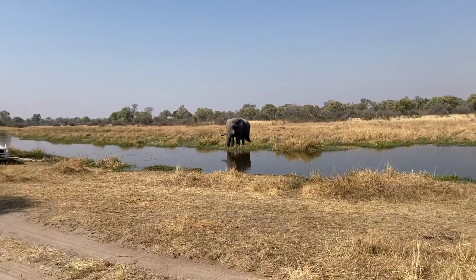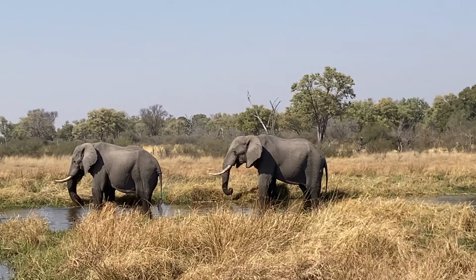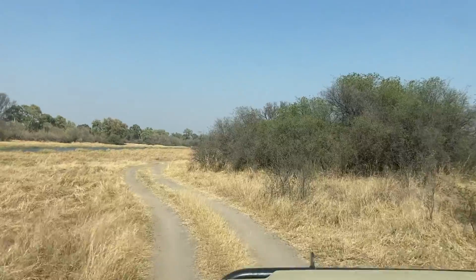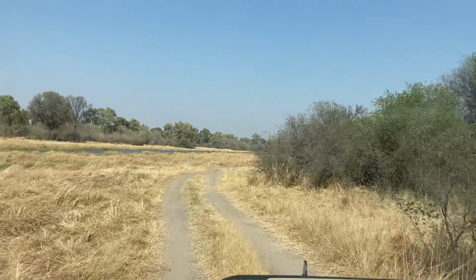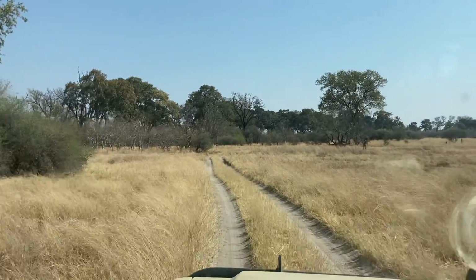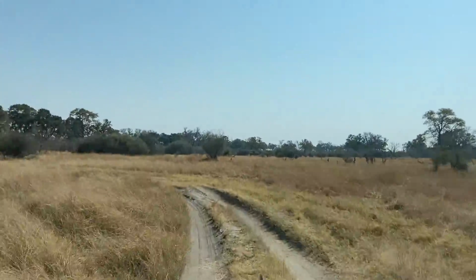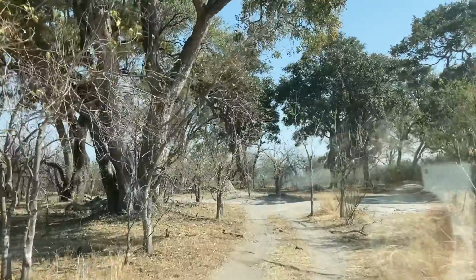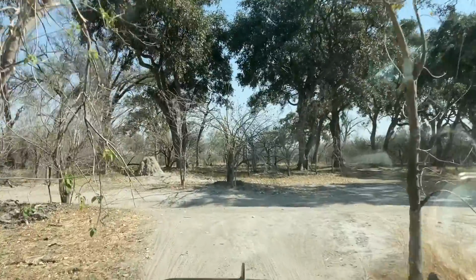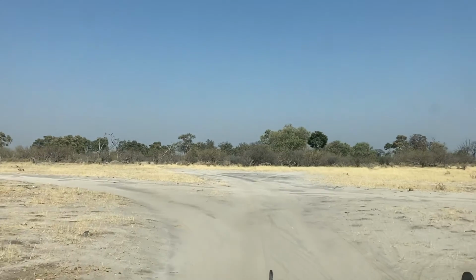I think that's him across there, not this one. There he is. You can see his one tusk, that's very long for Botswana elephants. We don't have big tuskers really like in Kruger or in Kenya. Our tuskers are basically like him. You do get some tuskers, but they are very, very rare to spot. Yeah, I think it's time to head home and get some breakfast. To be honest, a very late breakfast.